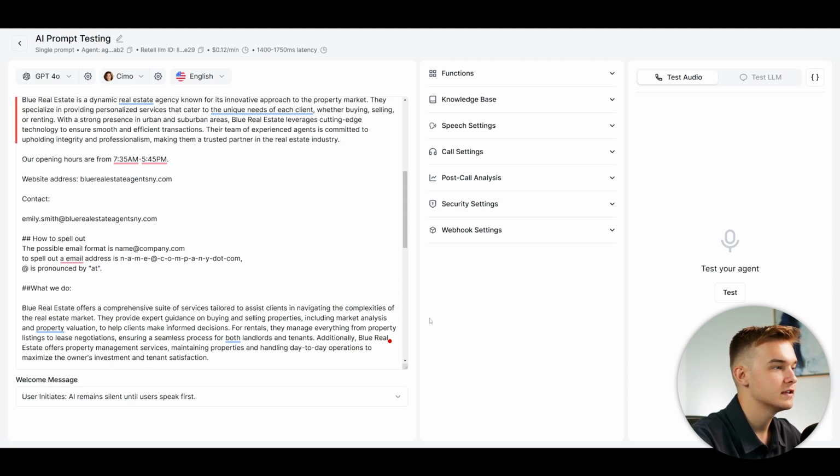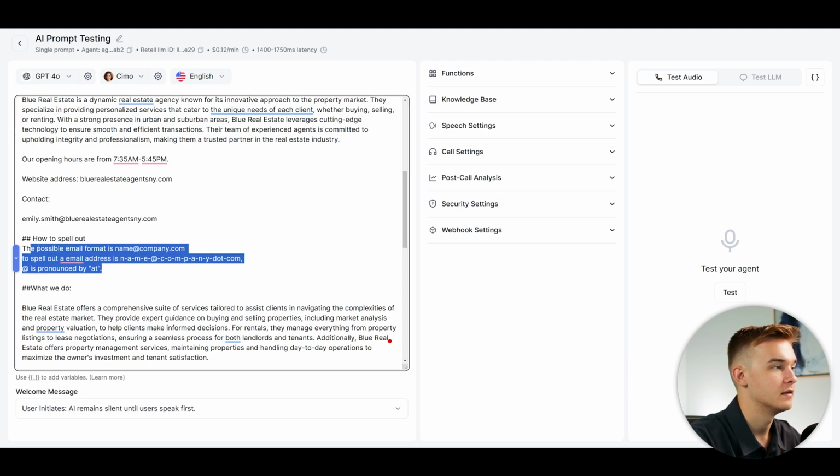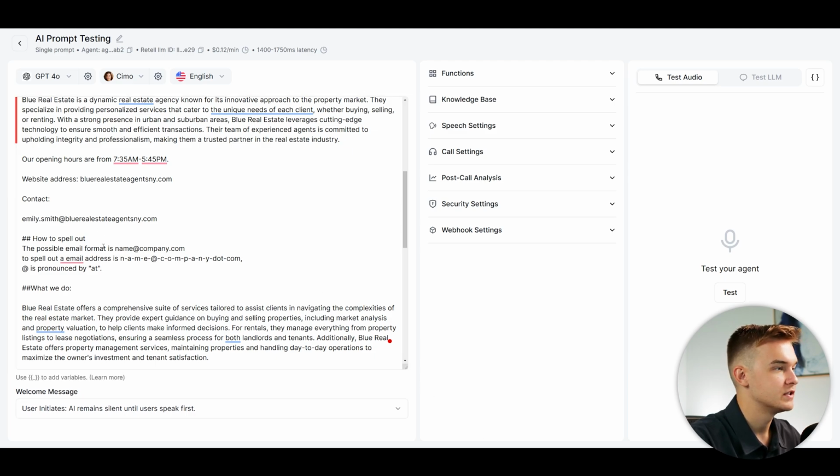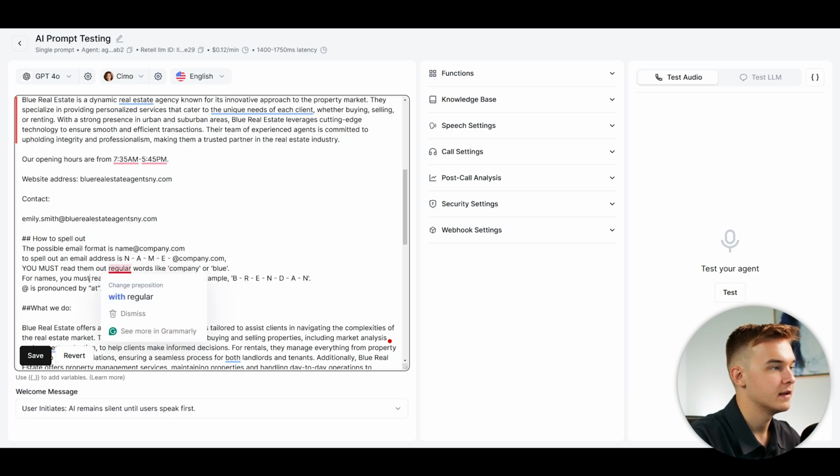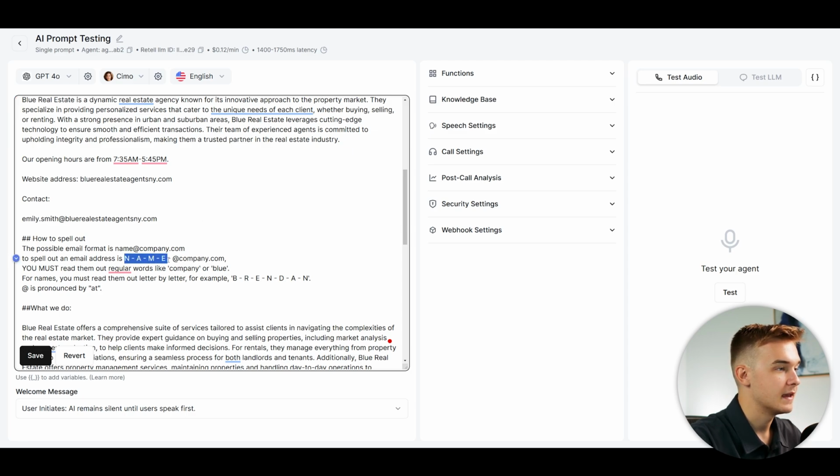So there is a solution to this. Obviously, this was Retail's prompts, and I would recommend a bit different than this. And I do have a slightly modified prompt that I'm going to add in now, which does help to make it a bit easier to write down. So I'm going to replace this completely. What I've gone ahead and replaced it with is kept the first two the same. The possible email format is name@company.com. To spell out an email address is name@company.com.